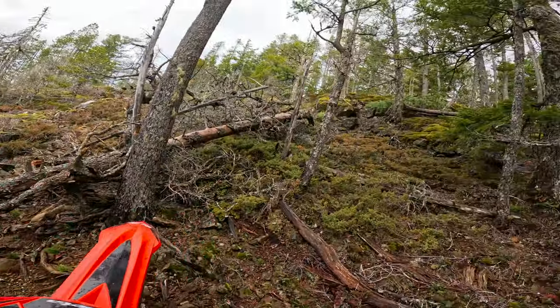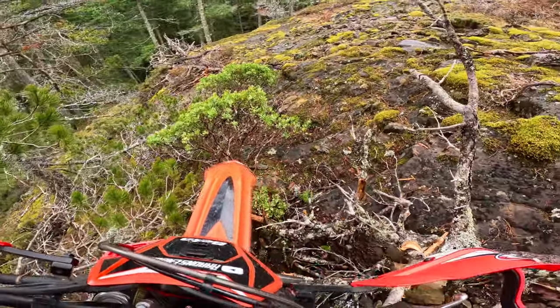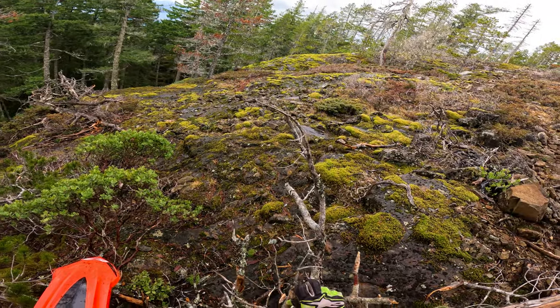Well, there's a new tree in the way. I was thinking about it when I was sitting there too. I'm like, what if there's some new tree fall? Probably should bring a saw. Nah, it'll be fine.